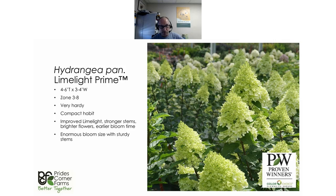Two, because it blooms earlier, another exciting thing, so that you have more sell time in the market. And three, the stronger stems. This plant does not have those stems that bend over, which can happen on Limelight with those big flowers. And you can see the flowers here are pretty significant. So that stem has to be pretty thick to stand up.